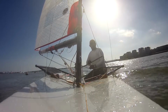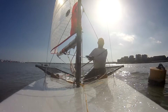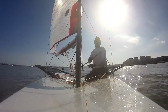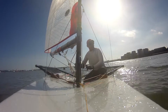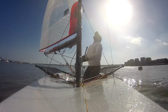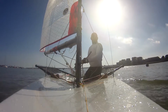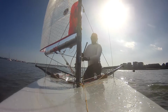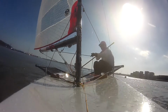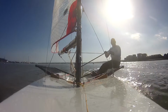I've borne off a little here because the next mark of the course was kind of in sight, again tied to one of these buoys. Notice even though I bore off 20 degrees, I've had to sheet in hard at some points because the wind's all over the place. Gone very light again. Okay, pressure's back on, back out, work the puff as it comes.